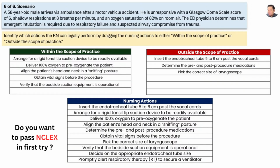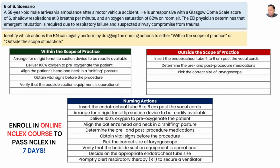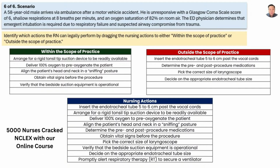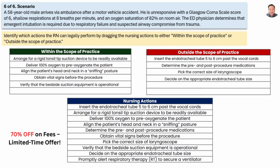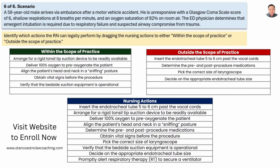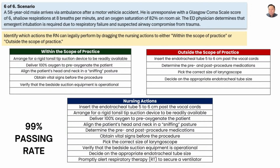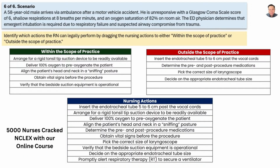What else do we have? We have decide on the appropriate endotracheal tube size. Obviously, outside the scope of RN practice, this requires clinical judgment and expertise in the procedure. And this is a decision that a physician or an advanced practitioner can make. We do not select airway devices. We can prepare, but we don't do the selection.